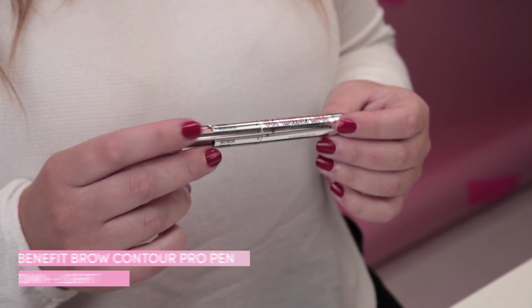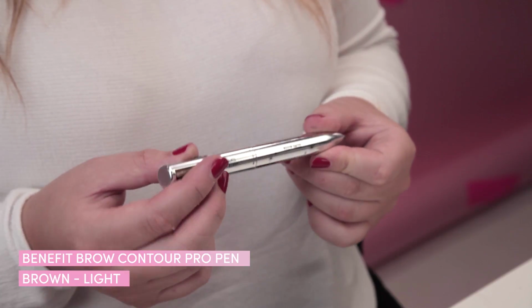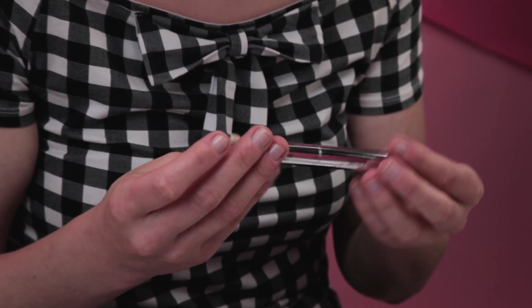So at first I was a bit like, why? Because I only use 1 brow pencil at the moment. Why do I need 4? But they all do different things. This is overwhelming. It's just like one of those pens from primary school where you've got loads of different colours. I love that noise.